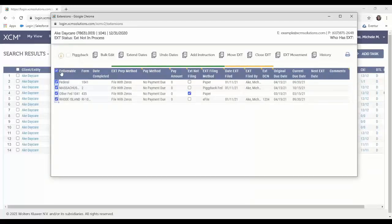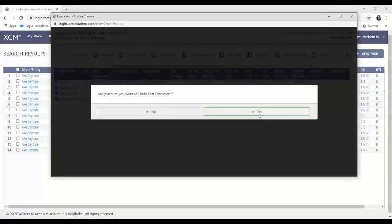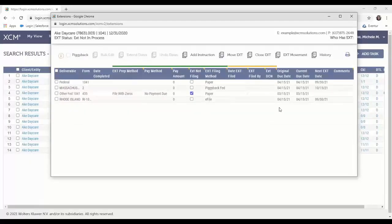All I have to do is click in the boxes. This is where I use the undo dates and say yes. And then it puts everything back and it clears the extension the entire way, except the one that's not filing. So it cleared out all the information and I can start fresh again.